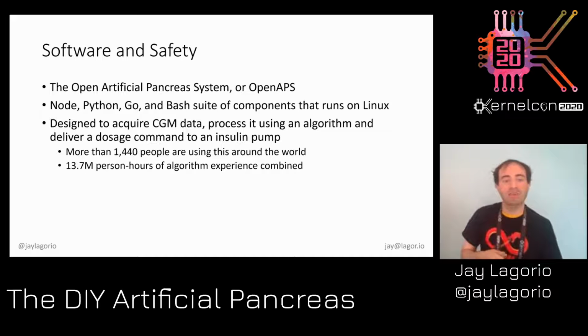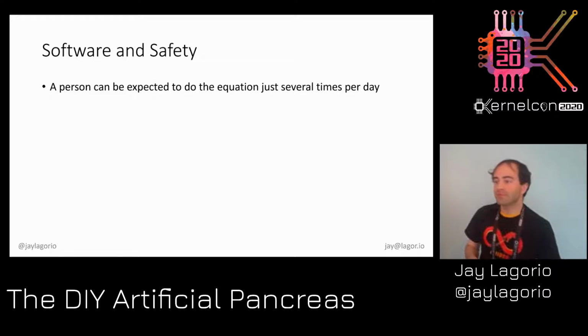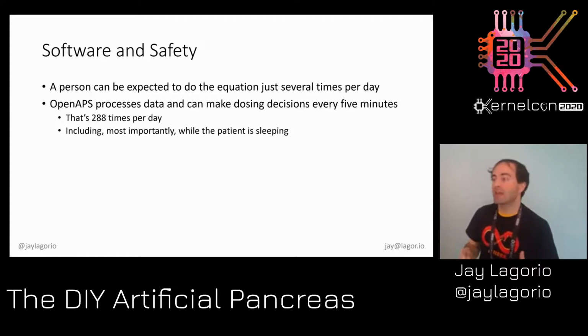And again, that's, I want to say, a 9-month-old number. So it's got a lot of experience, and of all of that experience, no one has gone to the hospital. So our very complicated equation, a person can be expected to do that maybe several times per day. It's very intensive, but OpenAPS gets a blood sugar reading every 5 minutes, which is about 300 times a day.